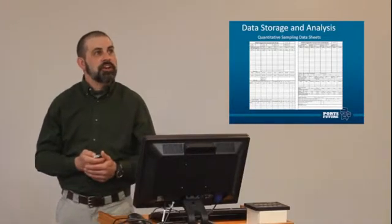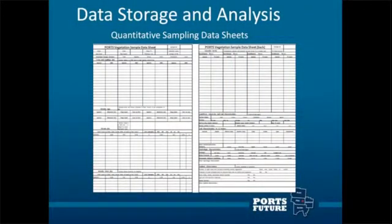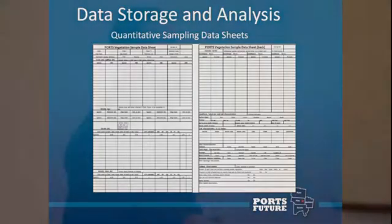That data was captured on our data storage sheets. These were specifically designed for this project. The first section captured the tree species and the diameters of those trees. We also indicated whether the trees were living, dead, or morbid. Morbid meaning that they were beginning to die and showed signs of death.